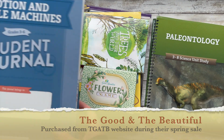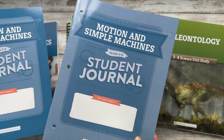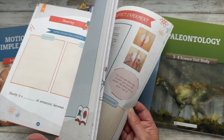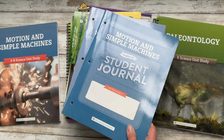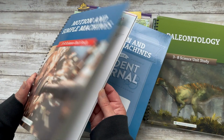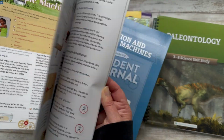And they have updated them. There's a new format, but they've got a grade 7 and 8 journal separate from the grade 3 to 6. So it just makes it easier for my 8th grader to join in the same science as my 5th grader. And I figured that we'll have plenty of time to get focused on high school level science, and that if these are offered up to the 8th grade level, I might as well take advantage of all of us being able to do science together one more year.